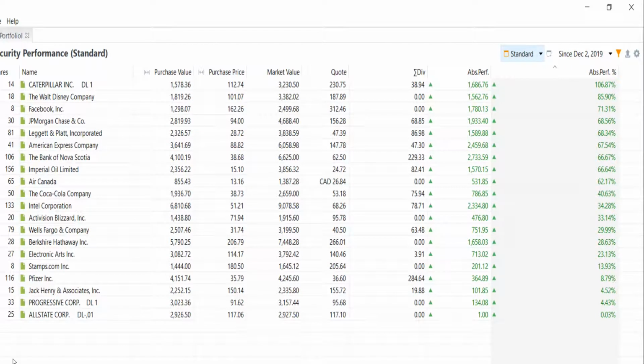After all these moves, the performance of all my stocks looks like that since the start of this portfolio on the 2nd of December 2019. Caterpillar is by far the best performer with a gain of 106%, followed by Walt Disney, Facebook, JP Morgan, and so on. Also Progressive and Allstate, my newest positions, are already in the plus, even if it's just a bit.